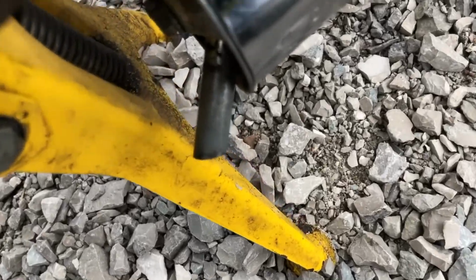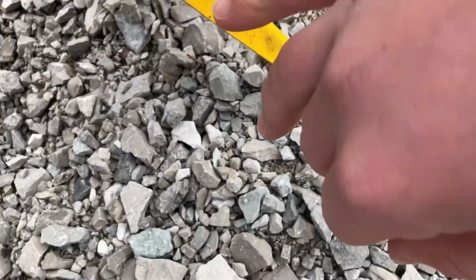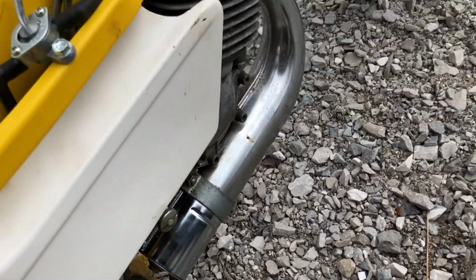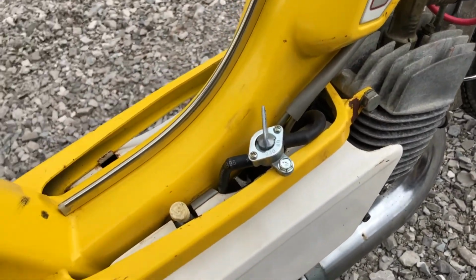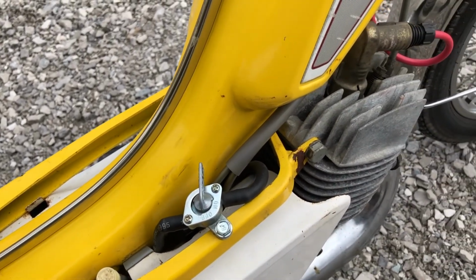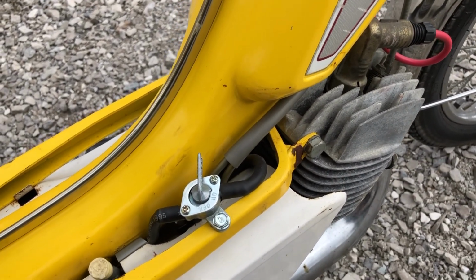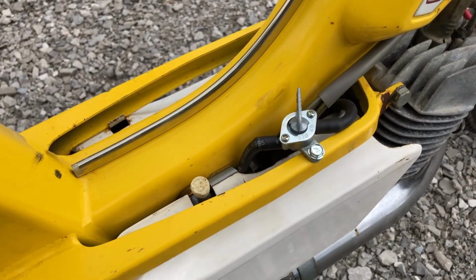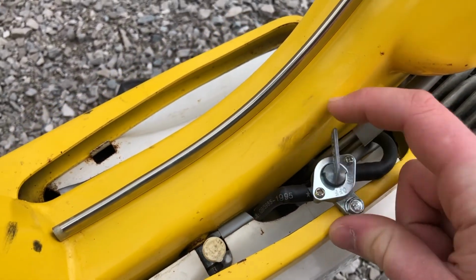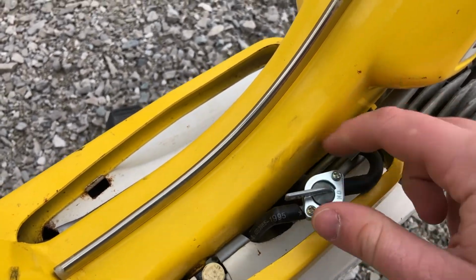Tiny little exhaust here. I can't even stick my pinky in it. So yeah, it's definitely a very small one. And it has a very, very small engine to it. I think it's below 50 cc engine displacement. So that is pretty good. And the only real things that you have to look at when starting it is your fuel shutoff valve. Just make sure that that's on, but always shut it off when you are done.